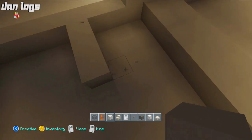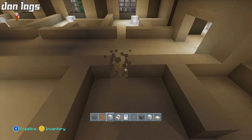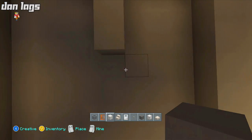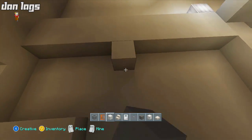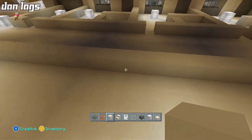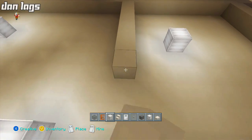So this will go across here. And that'll open. And then we have ourselves a bathroom that's going to go 3 blocks. And then right there. And then, of course, we have the bed. So, again, same idea throughout this whole thing. And we'll go from there.